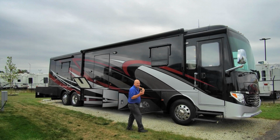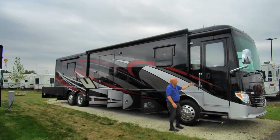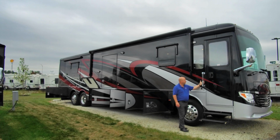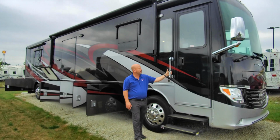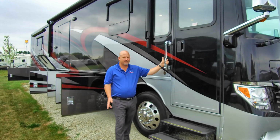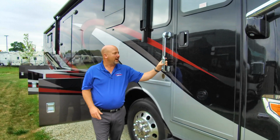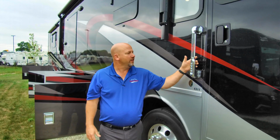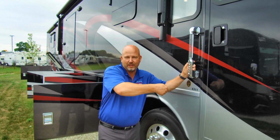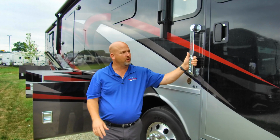Okay, here's the outside of our 4311. First of all, you do have keyless entry on here. You can walk up, punch in your personal code. You don't have to worry about keeping the keys in your pocket all the time and access the coach, or unlock all of your baggage doors with the press of a button. How nice is that? So you don't have to go around with the key every time to every single baggage door. You won't miss doing that.